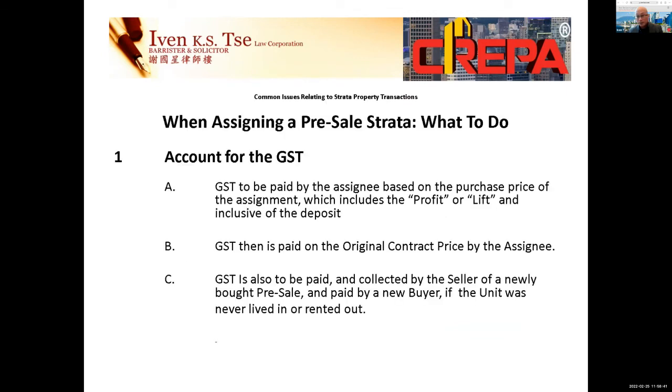One more thing, the buying and selling of a pre-sale when it's a strata, very, very important things, especially for brand new ones nowadays. And I will bring these two topics up because they repeatedly happen over and over again in the context of these pre-sales that are being bought and sold all the time. Account for the GST, so important.